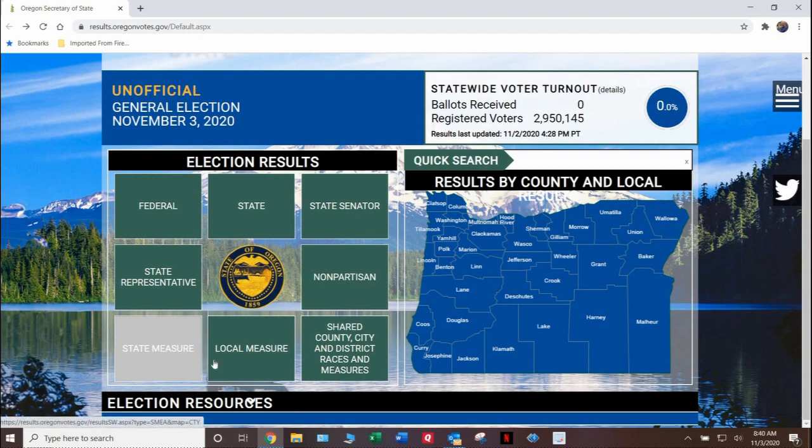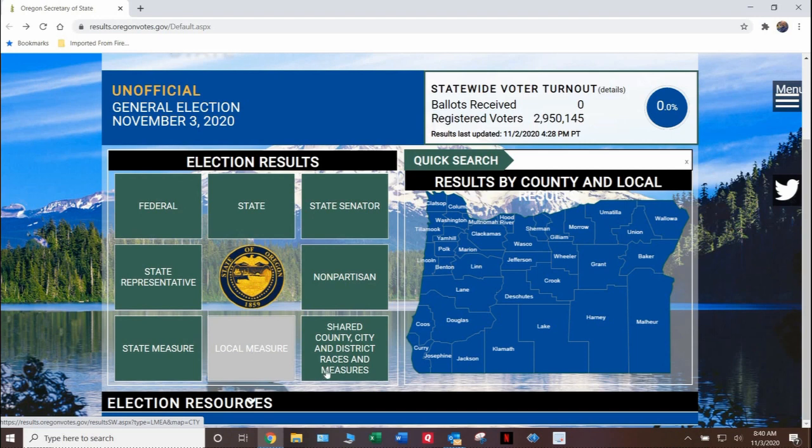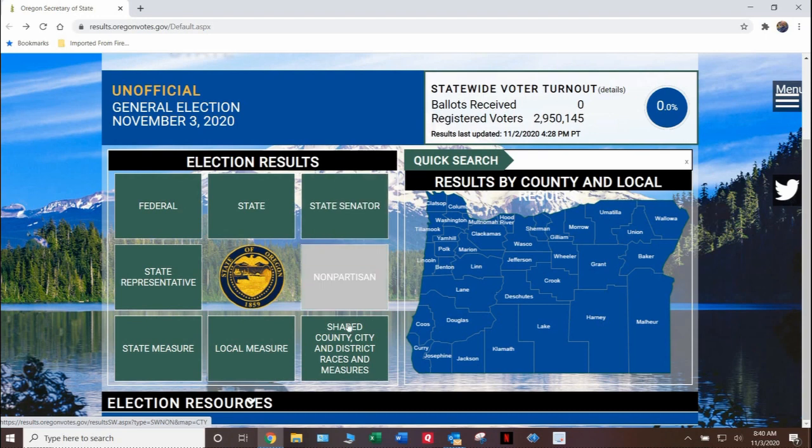Then you have the state measures. Then you have local measures. That's where you'll find some of your local ones, your city or county ones. And then shared county, city, and district races and measures. So these are all the buttons you want to click on. And here you can click on your county and see results by county and local.